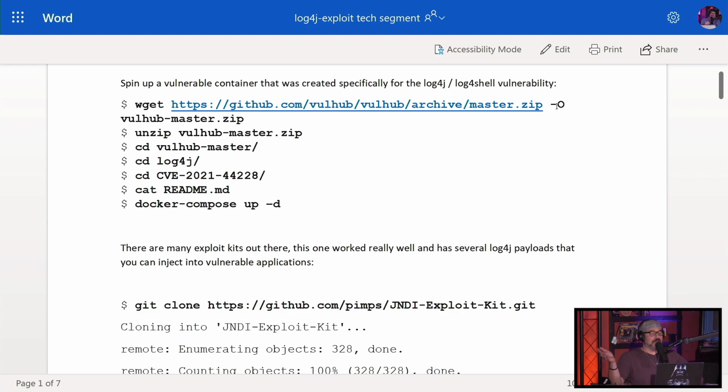And to stand this up, it was really as easy as docker compose up -d. And lo and behold, on my localhost on port 8983, did I get that right? I'll read you the exact port number, that might be wrong. You've got a Java application that is vulnerable to the Log4j vulnerability. So in just a few commands, vulnerable container up and running.